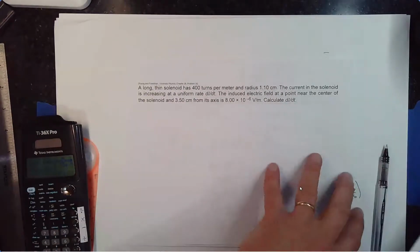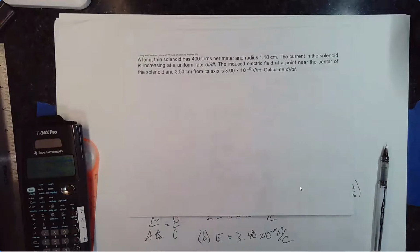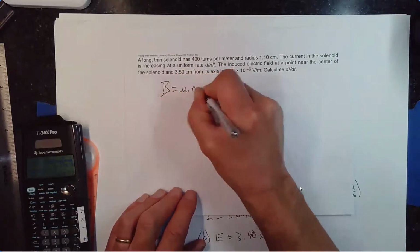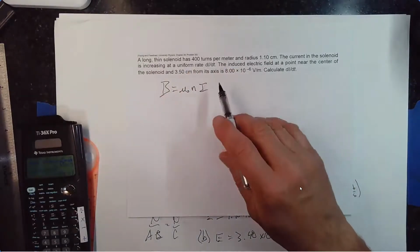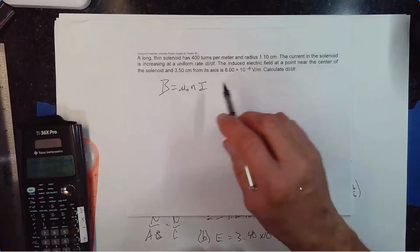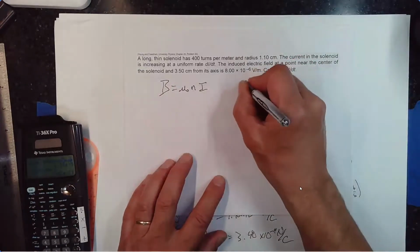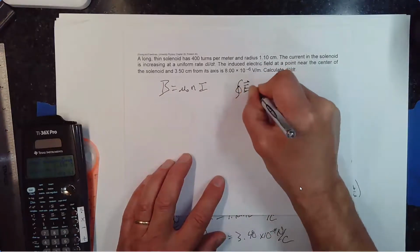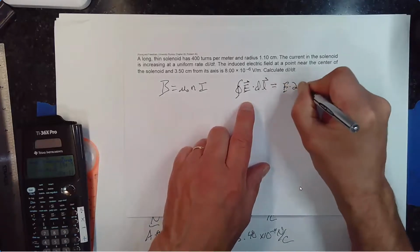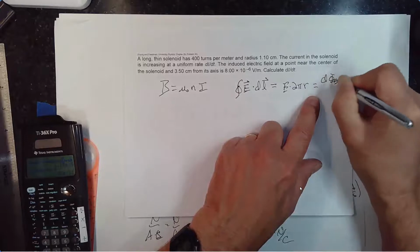Okay, this is just another very similar problem. This time we're supposed to calculate di dt. So, long thin solenoid again. B is equal to mu naught n i. The current in the solenoid is increasing at a uniform rate, and the induced electric field at a point near the center of the solenoid and 3.50 centimeters from its axis is 8 times 10 to the minus 6 volts per meter. So this integral of E dot dl, which we can simplify to E times 2 pi r, will equal in magnitude d phi sub B dt.